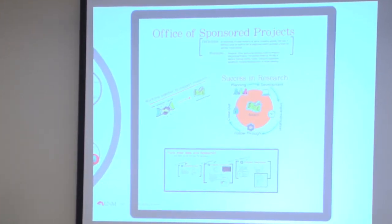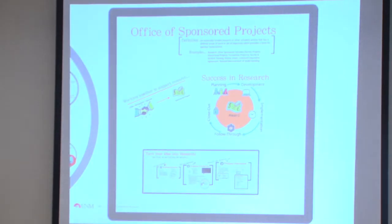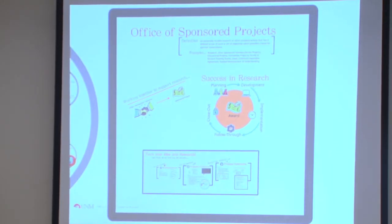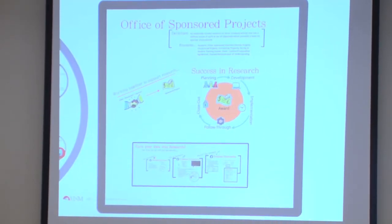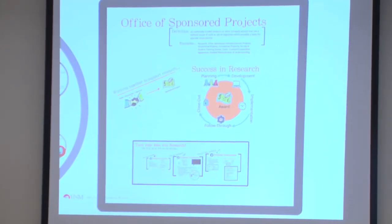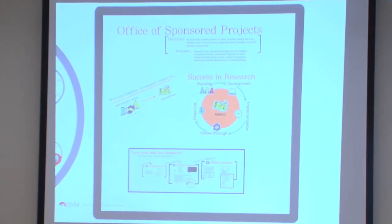How many branch campus personnel do we have here? Do we have anyone from the branch campuses today? Yeah, it's difficult because we have Taos, we have Gallup, we have Los Alamos, and Valencia as well, and they're not able to come onto campuses as easily as you guys walking outside of your building.